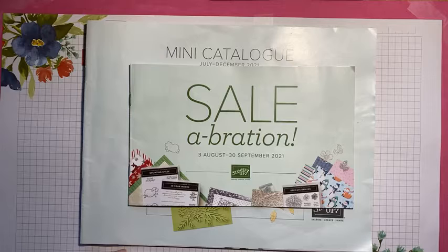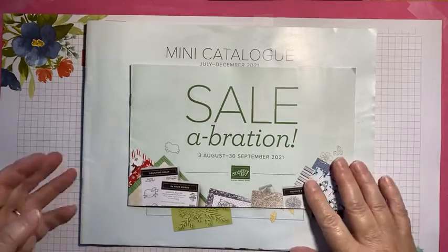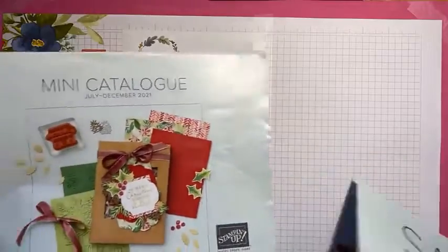And the nice thing about the Sale-A-Bration catalogue is that everything in it you won't have seen before, because it's not been in any of your previous Sale-A-Bration brochures. So it's all totally different from the previous one earlier in the year, and I'm sure that you will find something in there that you like. But I'm just going to walk through the mini catalogue first.